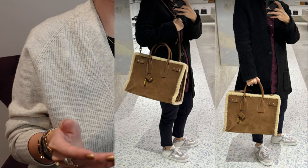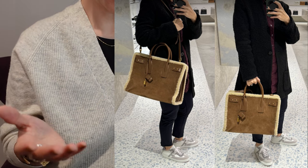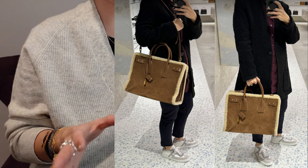I then went into my local Saint Laurent, and here's a brand that I don't own any bags from, but I came in because I saw some shearling bags that caught my eye. The first one that I tried on is the Sac de Jour in large, with shearling, and this is about $4,000. It's not on the website, but I think this would be good for work, but it was a little too big for my frame.